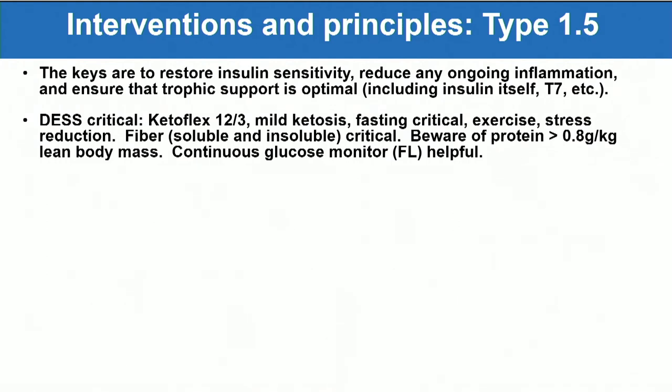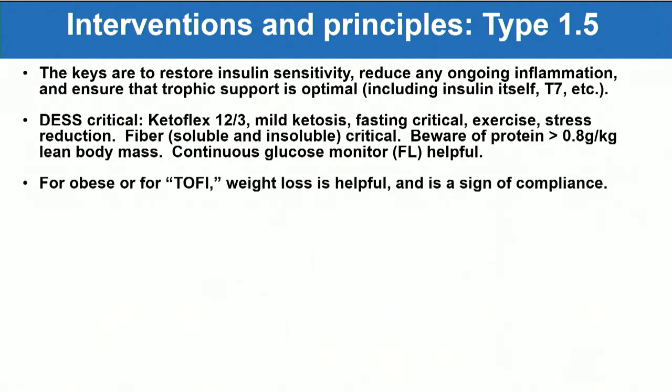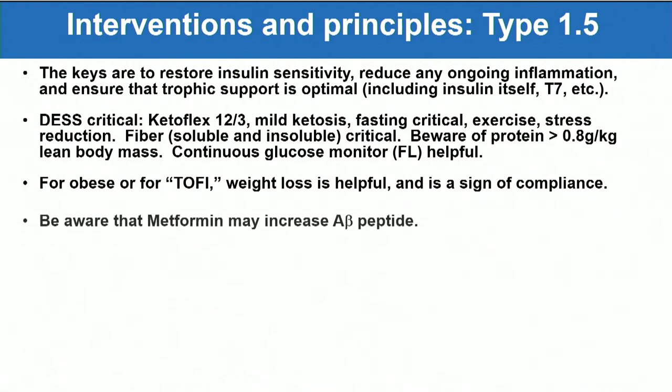There are, again, lots of things you can do. If you do the diet, exercise, sleep, stress, and of course many of them, sleep apnea really contributes to this. Stress really contributes to it. You can use other things like berberine, but just getting them on the right diet, exercise, sleep, stress, these people tend to do very well.